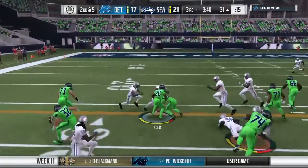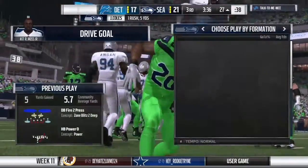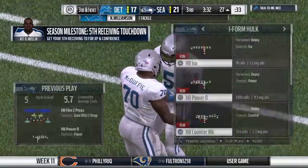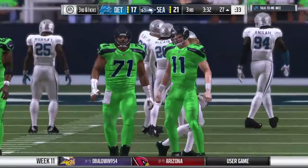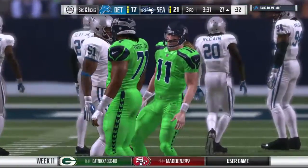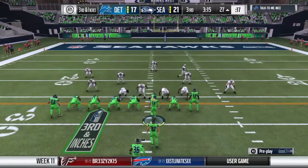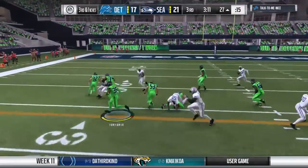Now a handoff as they run left side. And he's going to fight his way forward here for a modest gain. 5 yards on the pickup. And that'll bring up what looks to be a 3rd and inches. Can't be more than a half a foot. Looks like the defense in press coverage here. And now here's a carry heading left.